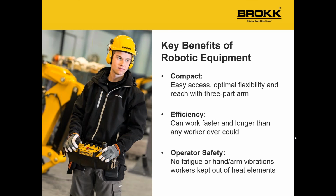So the 3 key benefits of the robotic equipment: they're compact, they're efficient, and they're safe. The 3 smallest units can all fit through a standard doorway. The largest of those, a B160, can reach 14 feet horizontally and vertically. And the 3-part arm found on all of these machines, unlike the traditional two-part arms on excavators and backhoes, offers better geometry and that allows the operator to reach into tricky areas and exert force at difficult angles. And we like to say that a Brock machine earns its living on walls and ceilings. They're efficient, especially after lunch.